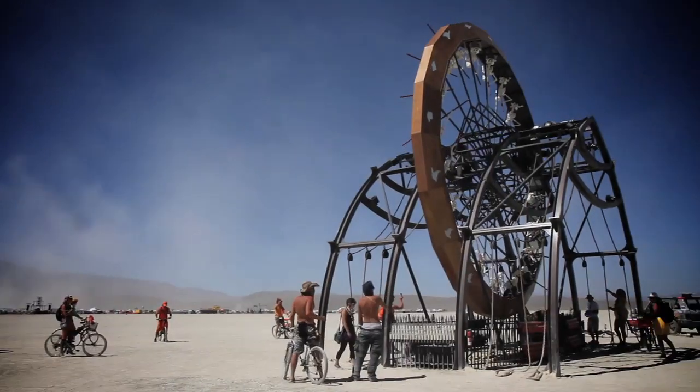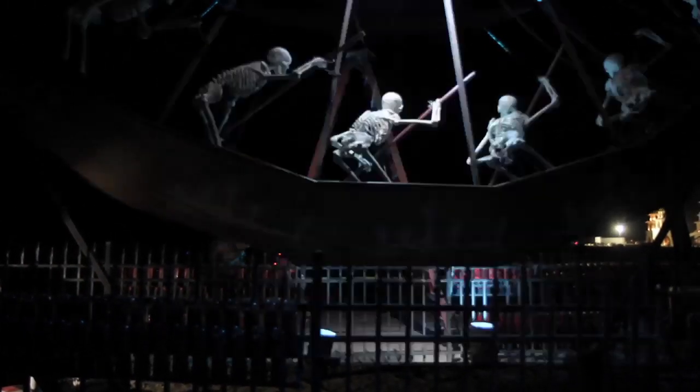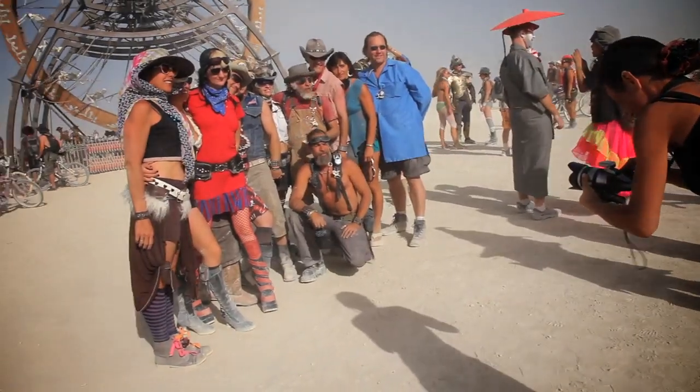This is Charon, a highly interactive 3D stroboscopic zoetrope. Created by Peter Hudson and his crew, unveiled at Burning Man Festival in 2011. Oh my God!